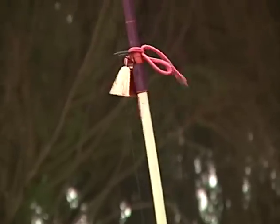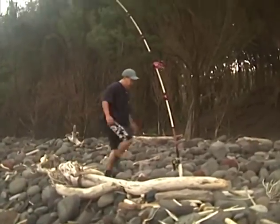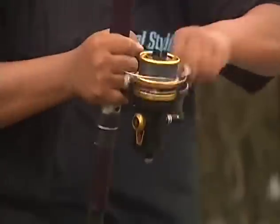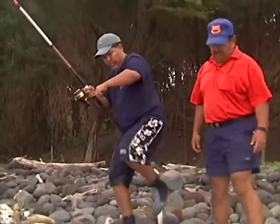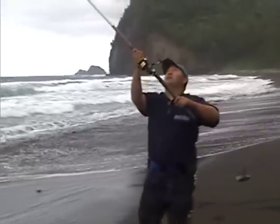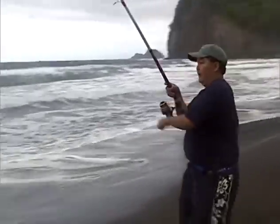Well, Brian Ho got lucky, and then Dane got lucky all over again. Again, the hook popped out, but this time, Dane wasn't gonna let this bonefish get away.